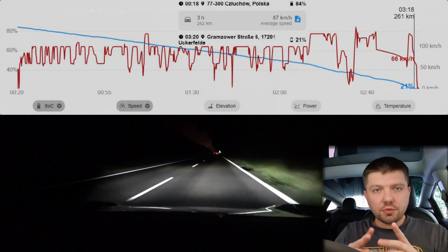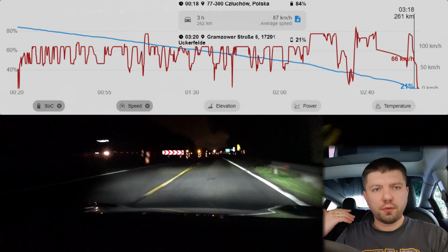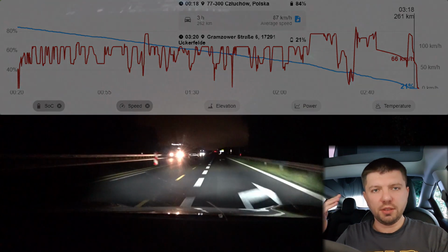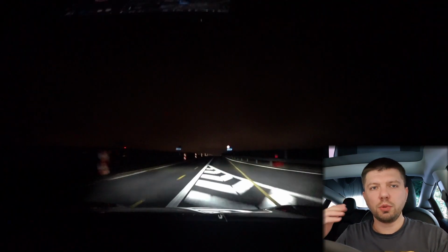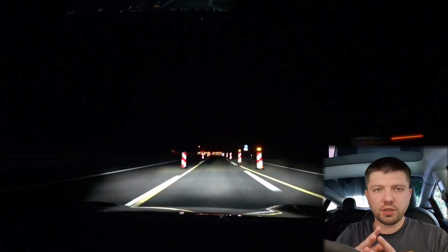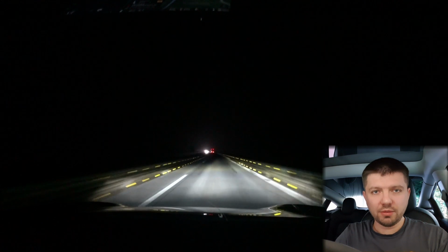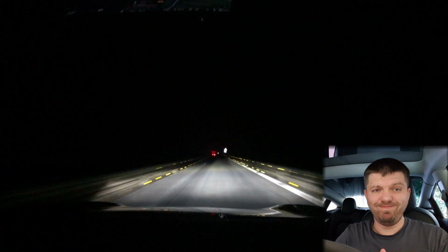So the next stretch from Człuchów to Utzkerfelde in Germany was 3 hours, too long for us in the middle of the night. So we pushed our limits to do a bio break at the supercharger in Utzkerfelde, already in Germany, but unfortunately the toilet was not available. Bad.